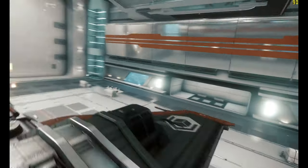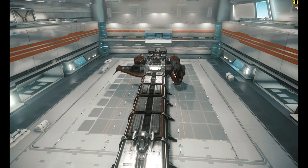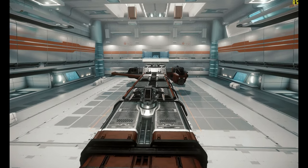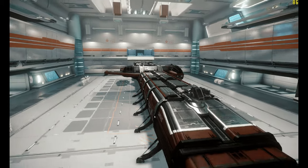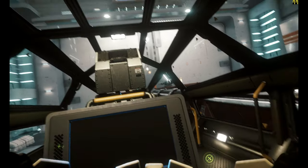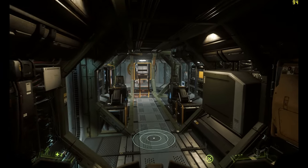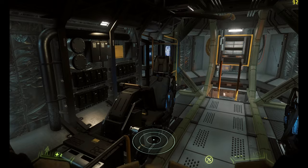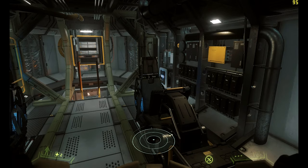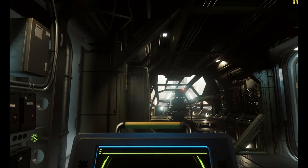Actually, let's get a good view of the ship outside here. So if we're looking on the top, I love that shiny metal. Actually, we'll just jump down later. Let's hop out of the seat. Moving back, we have two other command sort of seats. We'll sit in one of them. I guess we'll sit in that one.